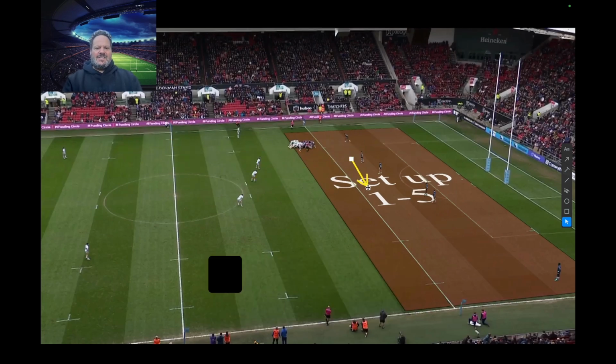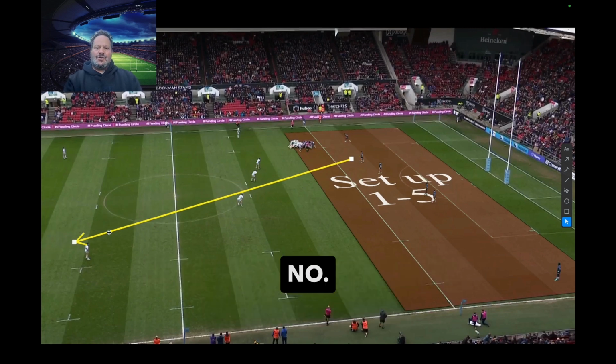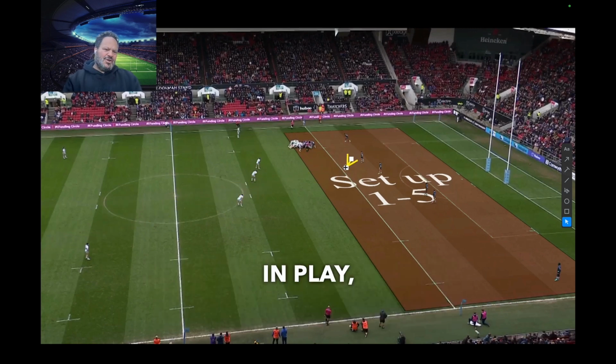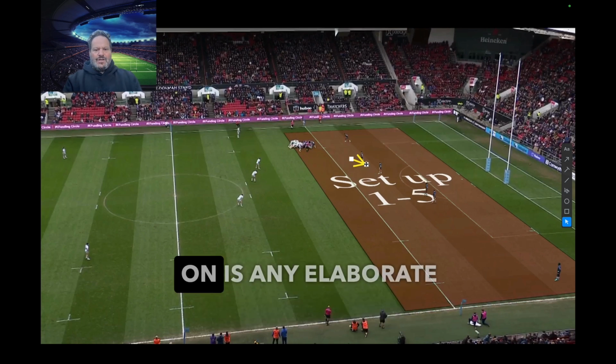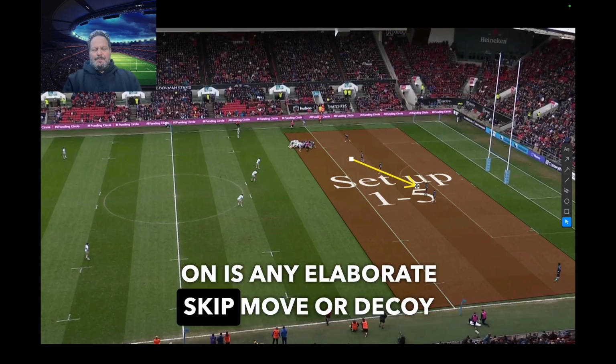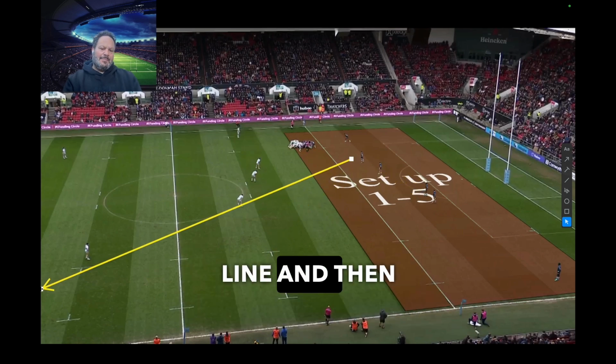Probably not. Is it on to kick from here if he's not a left footer, a right footer, to kick right over his head? No. If there's a left footer in play, could he kick it over his head? Even then, you'd have to have a hell of a kick to do that. What could be on is any elaborate skip move or decoy move, tunnel move to a left footer who runs at the line and then booms it.